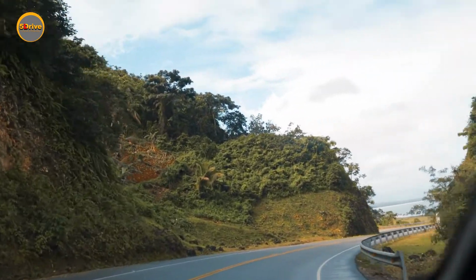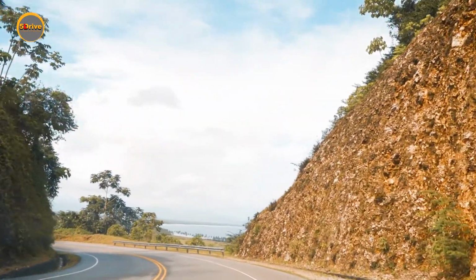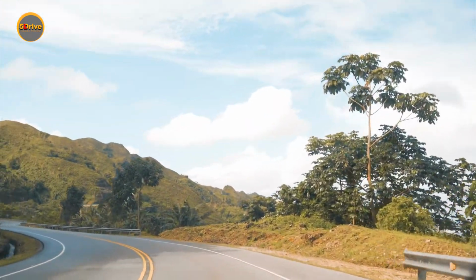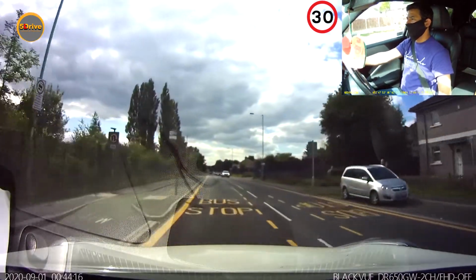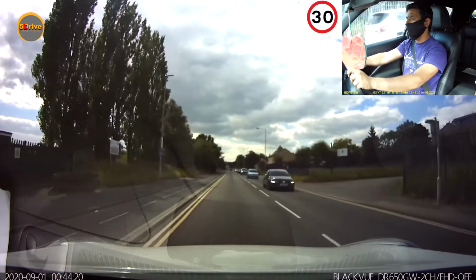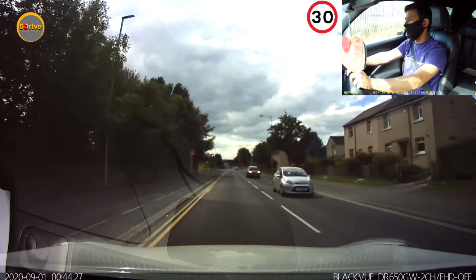This mock test was carried out at Thornbury Test Center, and I've tried to carry out a full test route with Wasim, so I'll let you watch it then. Right, there we go. From the roundabout, he took the third exit, and at the traffic lights he turned left. We started the mock test with sat nav, so he's following sat nav at the minute.